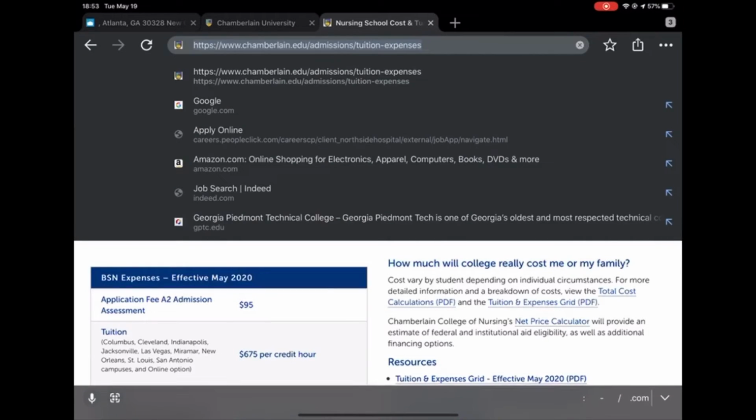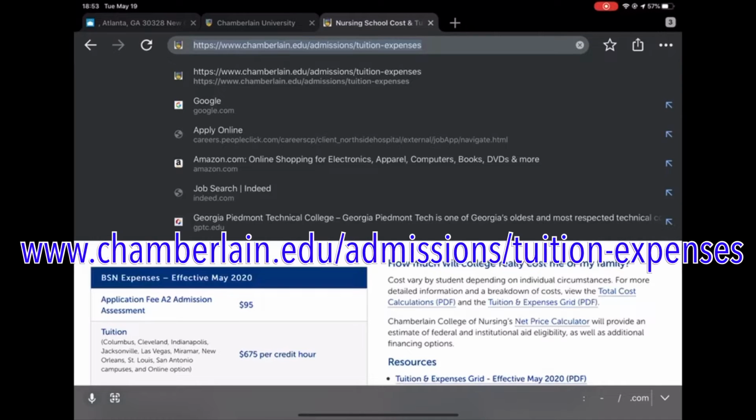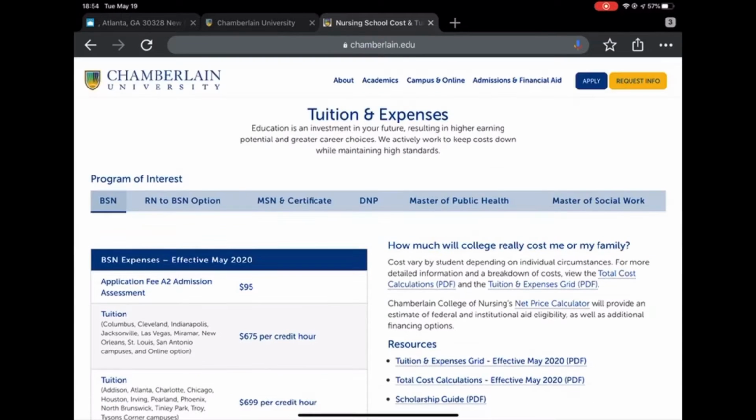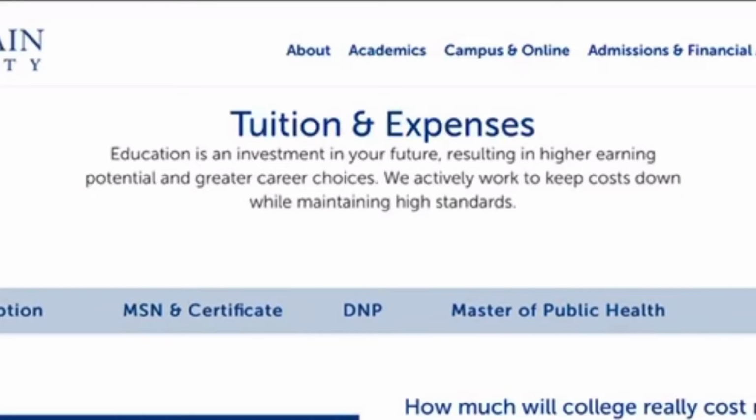So this website that we're on right now is www.chamberlain.edu/admissions/tuition-expenses. I will put that link down below. Once you go to this site, you get to this page which has their tuition and expenses. And of course it says, education is an investment in your future, resulting in higher earning potential and greater career choices. We actively work to keep costs down while maintaining high standards.